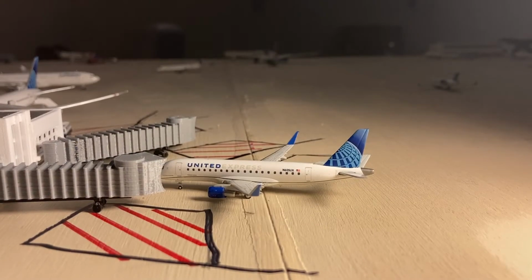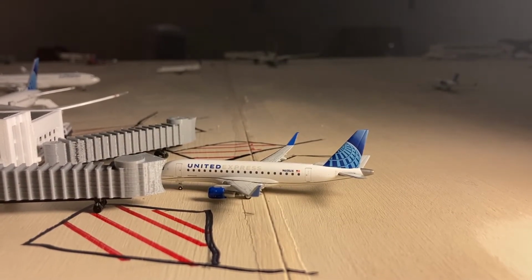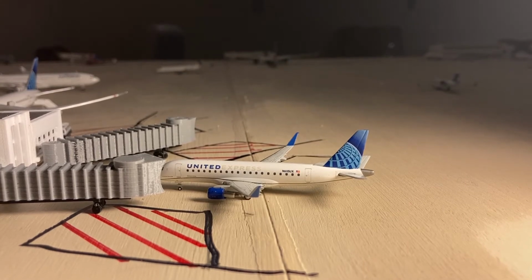And here we have the United Express Embraer ERJ-175 in the Eva Blue livery. He arrived in from Cincinnati, and he's going to be doing a turn out to Nashville.